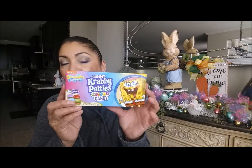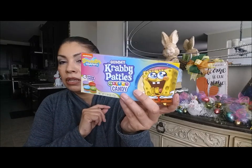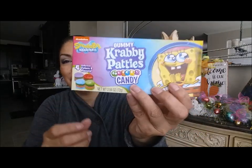For Nick's basket, he loves Krabby Patties because he loves SpongeBob. So do my boys. So I got this one for my boys too. But I can't stand SpongeBob, but they like it. So I figured I'd get them their Krabby Patties.